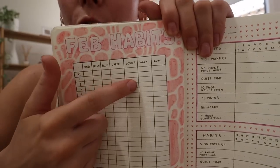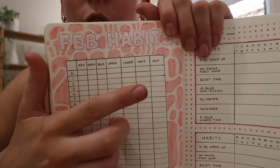And then I'll say which type of workout I did. Do I do a walk? Did I do a run? Did I do upper body or lower body at the gym? I just think it'll be interesting to track what my workouts look like, when I'm doing each workout, all that sort of stuff.